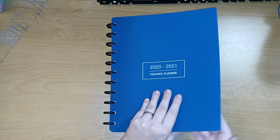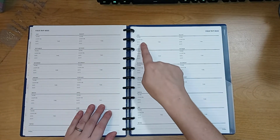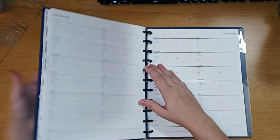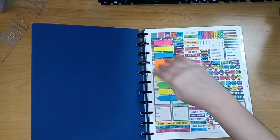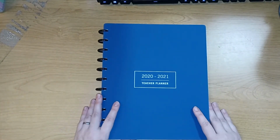I think it actually even has, yep, it does. It has a field trip log in the back where you can note the theme of the trip, the location, the date, the time, and how much it costs. And that's perfect for me. I love the TUL Discbound notebook system, but it's really difficult to flip. So yeah, those are all the things I'll be planning in here.